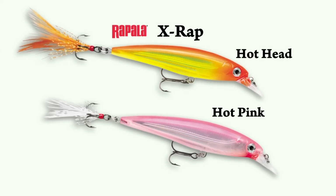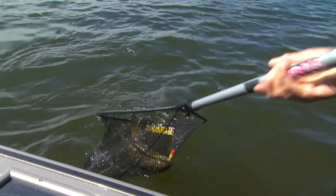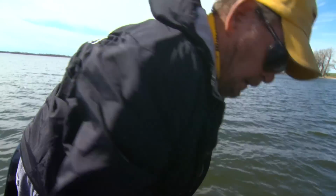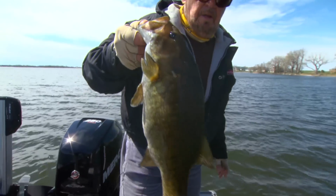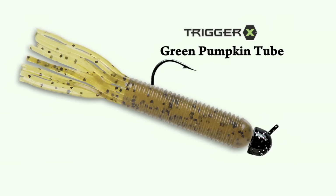The two colors I would have would be a hot head and a hot pink. These colors are overlooked by many smallmouth fishermen and shouldn't be. They really produce big time. Next, I would have a jig and a tube, and there's only one color for me, it's green pumpkin.